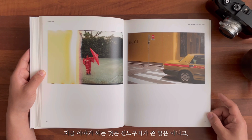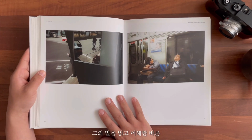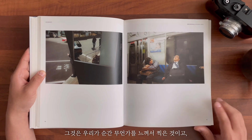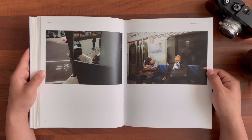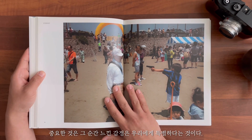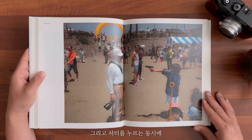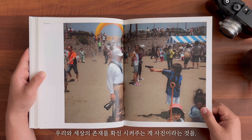These are not his exact words, but this is how I perceived it, and from my understanding, whatever the photos that we take, it's because we felt something inside, and that feeling is uniquely ours. It doesn't matter if the photos look good or bad, all it matters is that we have felt something special within. And simultaneously, when the shutter is pressed, we're confirming our own existence in the world at the same time.